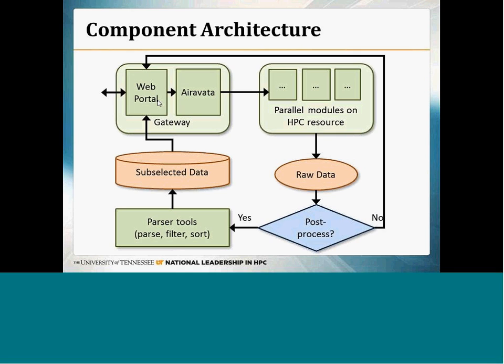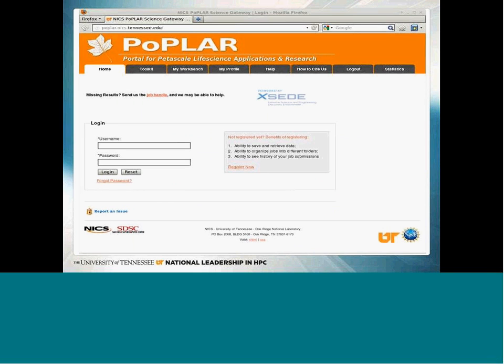So we are building this database where you can hold both the raw data and also the parsed data using post-processing parsers and filters and so on and so forth. And the user has full control of all these applications in the web portal, where he can come to this application, upload data, and get the results back. So we're trying to make it as simple as possible for all of you to use this interface. It will look more like this.